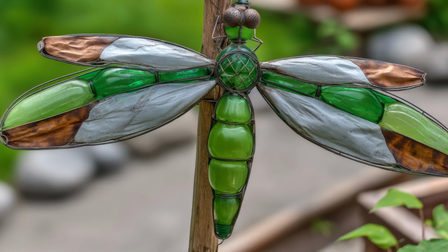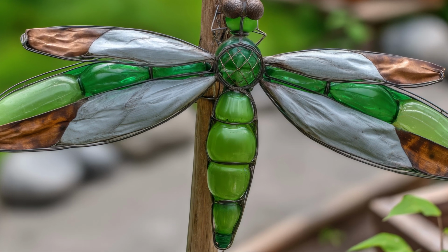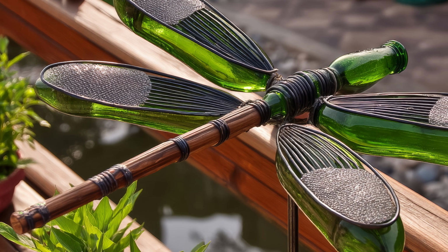The dragonfly's body is made from a slim metal rod, perhaps an old curtain rod or garden stake, painted in metallic tones like teal, bronze, or silver to give it character and contrast.